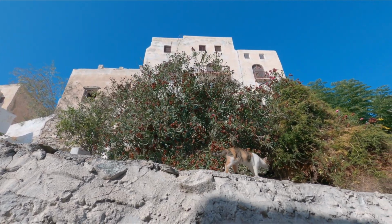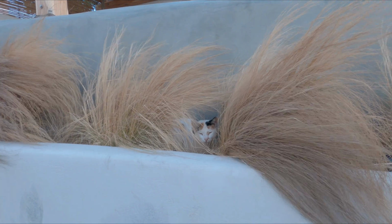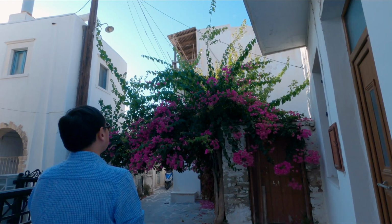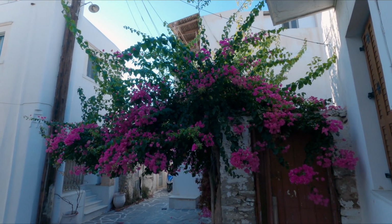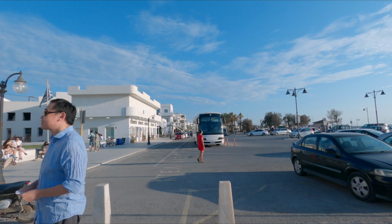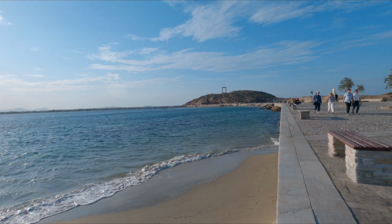So we are now going to the port area because we want to see the sunset, and it's one of the most popular things to do here. But I think there's a cat behind me and there's one napping there. I love bougainvilleas. I don't know if you can hear me because it's really windy, but the waves are strong here.